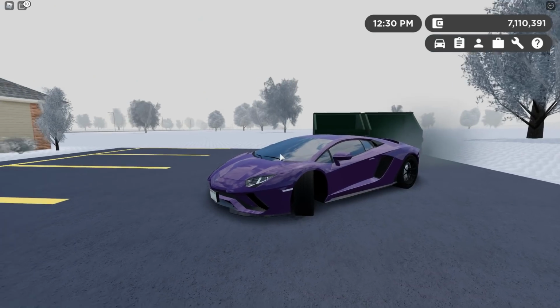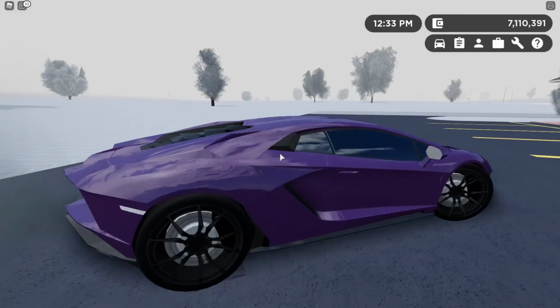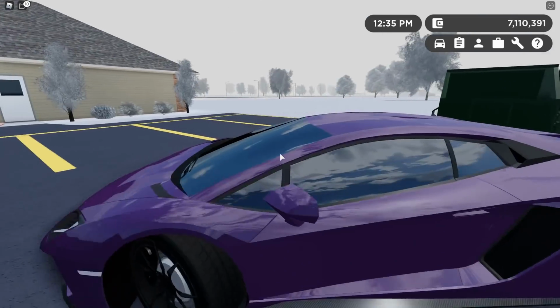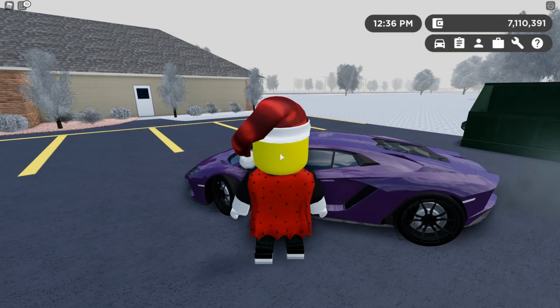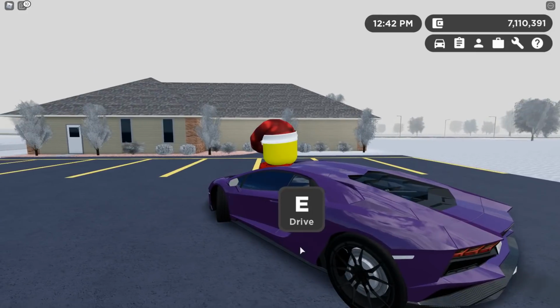Here's how it looks spawned out. This is the S for $445K. Has the Alt black wheels, and if you're wondering, the top speed is 215-ish miles per hour. Just for this trim though, others could be different. Here's how it sounds.